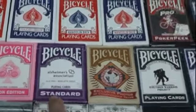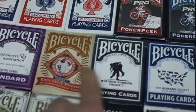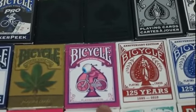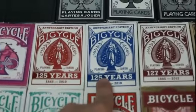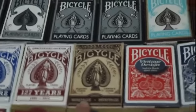The Alzheimer's Association deck. Negro League. Whoops, over here. The Wounded Warrior. Humane Society. The Hemp. The Street Art. 125th Anniversary Edition in red and blue. And then the 127th Anniversary Edition. And the Canadian version of Bicycle Heritage.